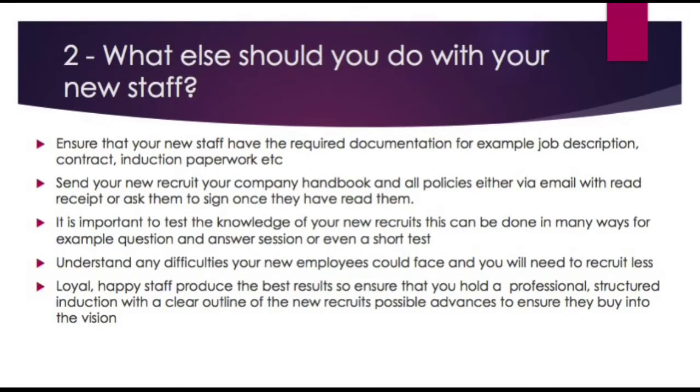What else should you do with your new staff? Well, there's a number of things. The first one is make sure that they have the required documentation. For example, job descriptions, contracts of employment, induction paperwork. Obviously, if you've got self-employed staff, they'd have a self-employed contract. Subcontractor would have a subcontractor contract. Whatever it is, but you need to make sure that people have the right documentation in place.